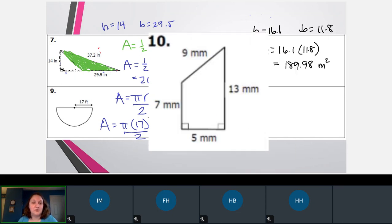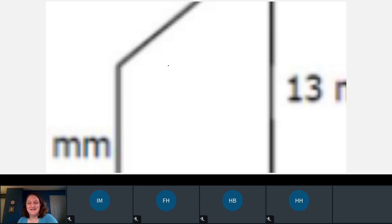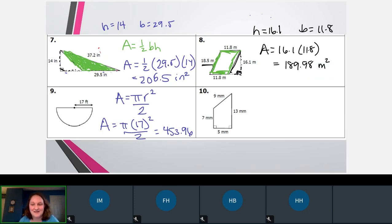Whoa, okay, I'm not quite sure what's going on there. There we go. So in your trapezoid, the bases were here. It was a sideways trapezoid. So the height is perpendicular to the bases. So your height here is 5. If that tricked you the first time you saw it, hopefully it won't trick you now in the future. Your bases, so I'm going to say base 1 is 7 and base 2 is 13. And now we have everything we need to find the area.